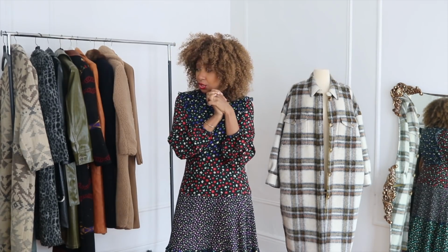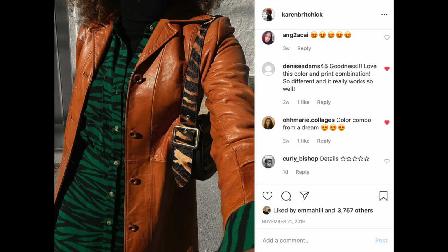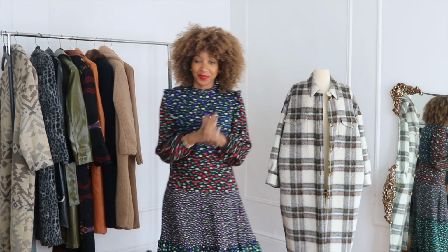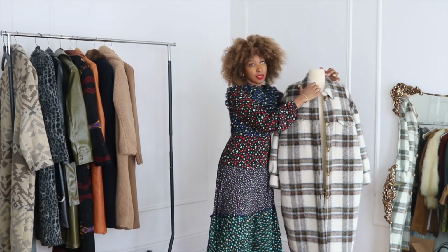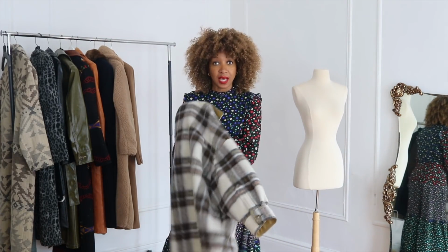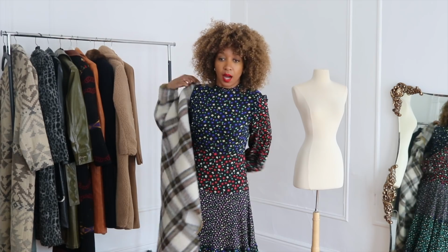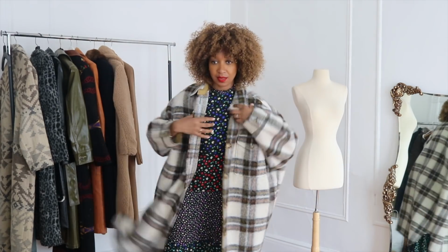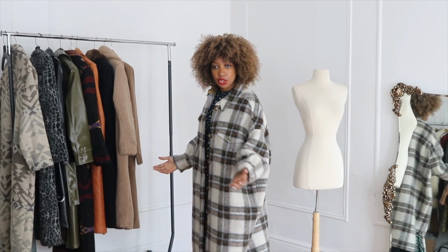Another thing I'm going to suggest to you is mixing prints. I know this is one of those things, that's my jam. You lot know, Karen loves mixing prints. Now, I know I got two prints here, right? But you know, sod it. Because I like the clash. I love the clash. They don't have to go together to go together. This with this. This is the Isabel Marant coat that's like a shirt.